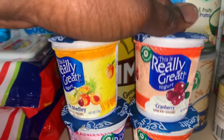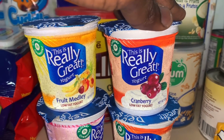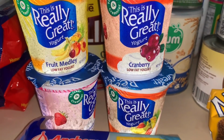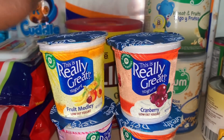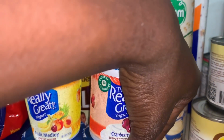Also very big, Tina really loves this product, this is really great yogurt. The only ones who love this more than Tina are the babies and our cat Chelsea. He adores yogurt. So whenever we finish and we have the cat, we'll just give it to him and he licks it out. Cranberry fruit medley, strawberry, and fruit salad.